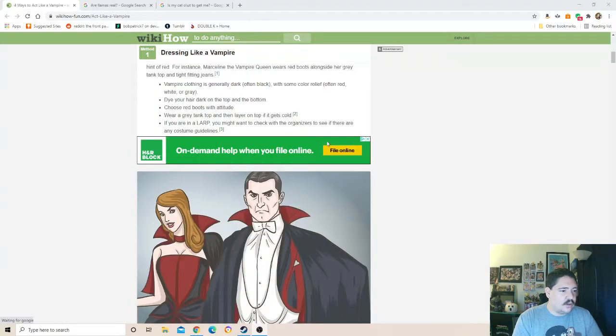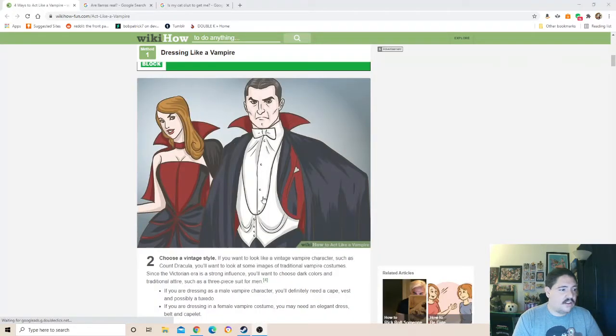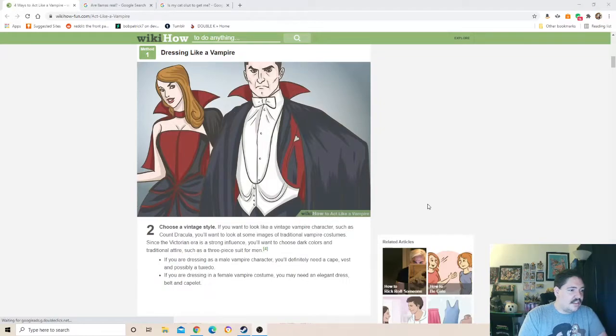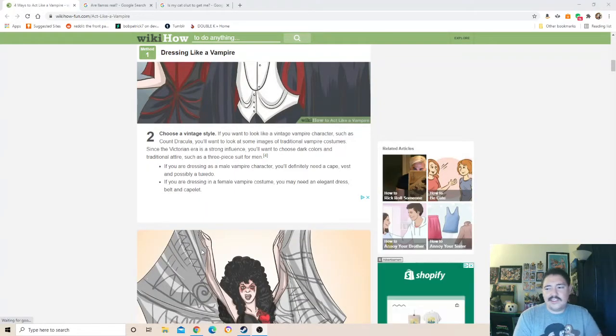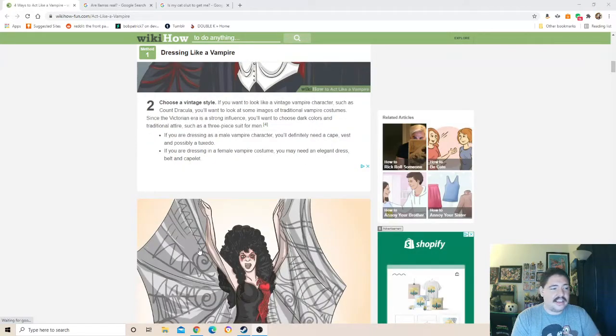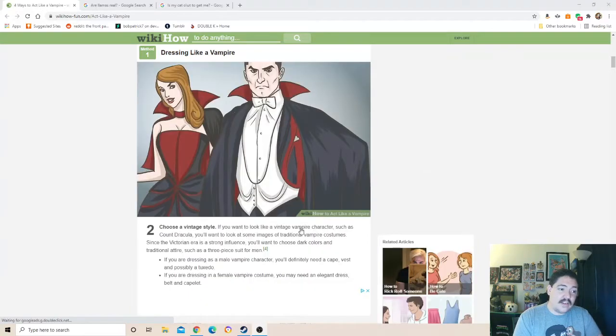Okay, well that's Dracula right there, baby. I mean, that's not even like a question. Choose a vintage style. So once again, just dress like Count Dracula. I mean, really, they could just call this article how to dress like Count Dracula. So if you're dressing as a male vampire, you definitely need a cape. Capes are a necessity. If you don't own a cape, you're not a vampire. That's just goal number one.